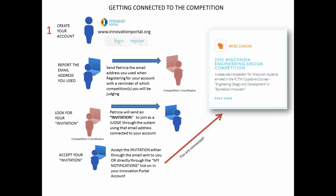When it asks you to insert an email address for that account, because email addresses are very unique, that's how we connect everything together. If you have many email addresses, as many of us do, just take note of the one you use for the Innovation Portal account. That will send you a message. You'll create your account and your password, and you'll be able to log in. It's actually number 3 here that's the most important if you haven't done it already.